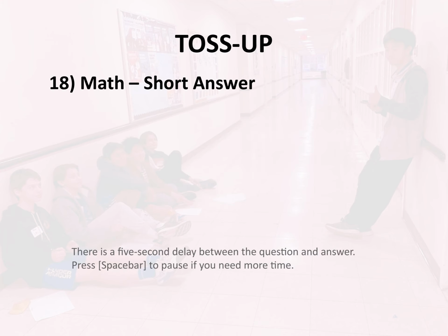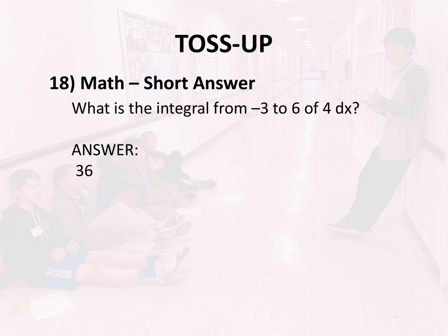Toss-up 18. Math, short answer. What is the integral from -3 to 6 of 4 dx? Answer. 36.